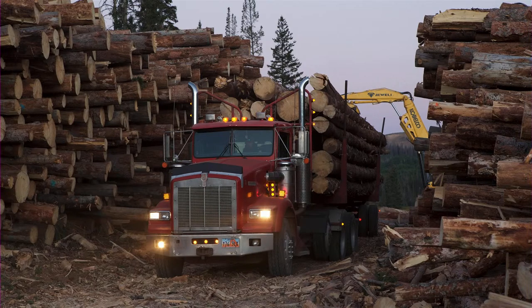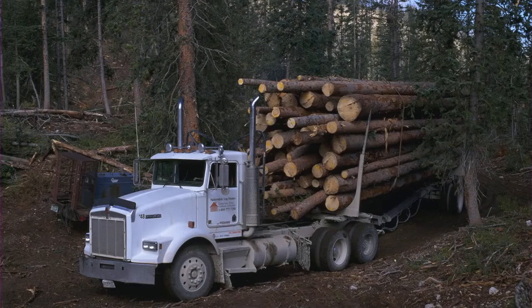Right, and those trucks, once we get logging good and start accumulating log deck on the mountain, those logging trucks are running almost nonstop, as many loads as they can get in a day, loaded and back down the mountain.